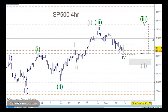So if group 2 here becomes the resistance here, this count that I've got as 3 and 4 here will be finished at this point, and we would need to start looking at another count here.